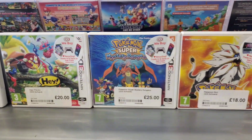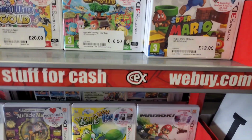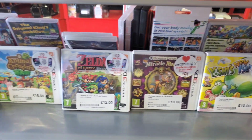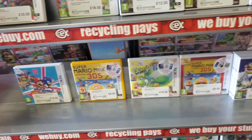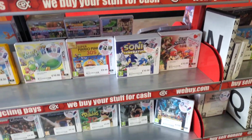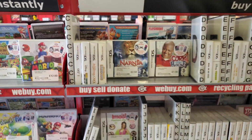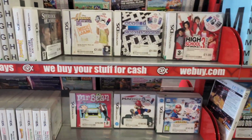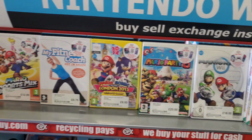Some awesome 3DS games in this CEX store. They had some Pokemon, Animal Crossing, Super Mario, as most places do, as well as a few other beauties. As you know, if you saw one of my latest videos, I have started collecting for the Nintendo DS, and I am going to start collecting for the Nintendo 3DS again. So yeah, I'm very excited to start adding those to my collection.